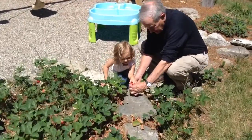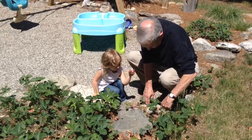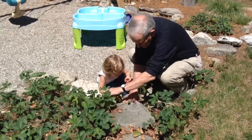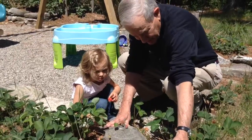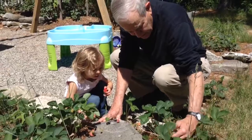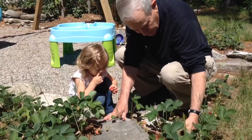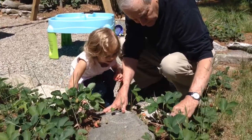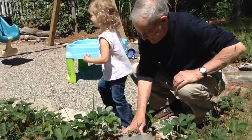That's a beauty. Oh, good job. Green on the bottom. See, it's red on the top, but green on the bottom. We'll look at one. A few more days. Same with that one. It's red. There is a nice little one. Look at it. Okay? Nice. Go put it in the bowl.